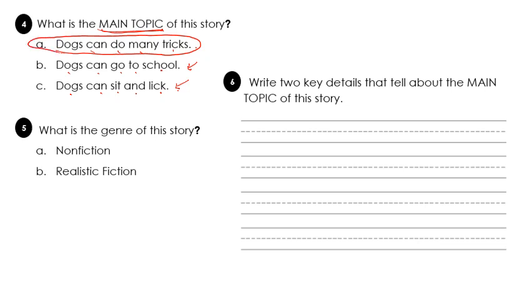Number 5, what is the genre of this story? Is it A, non-fiction, or B, realistic fiction? Now, if you look at the lesson, you will see that it's more like they're giving us information about dogs, what they can do, and what happens if they get a broken leg. They are not actually telling us a fictional story. So here we will say that the genre of this story is non-fiction. Why? Again, because they're giving us information about dogs.